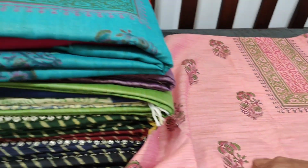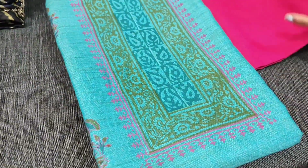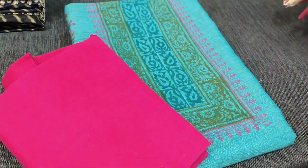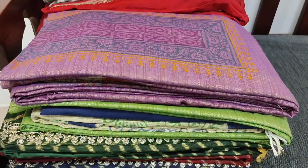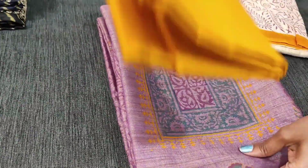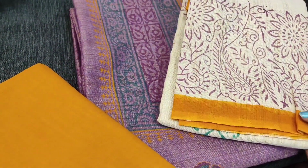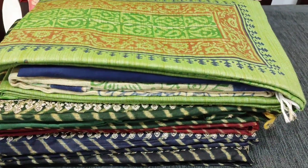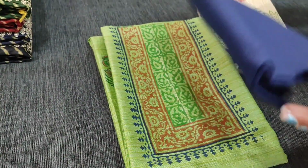We have colors in this. Lining is optional. The fabric is not transparent, so lining is optional. We have turquoise blue, and we have dark pink cotton bottom for this, and this is the dupatta. It's a block printed concept. Third color, we have purple shade with dark fenugreek yellow bottom. The same kind of borders comes for the dupatta. Fourth color, we have light leafy green with navy blue combination.